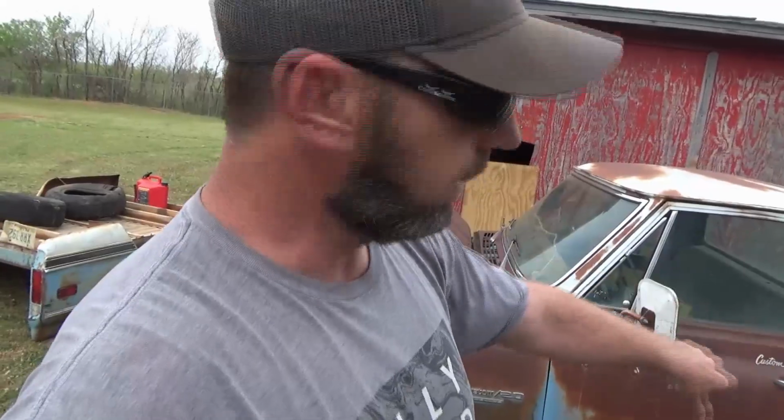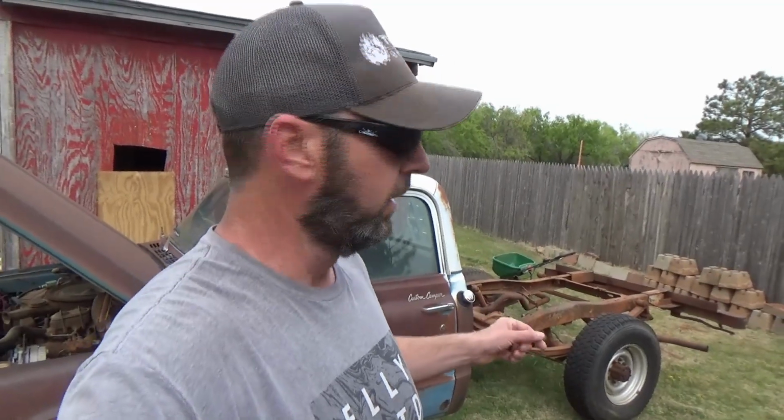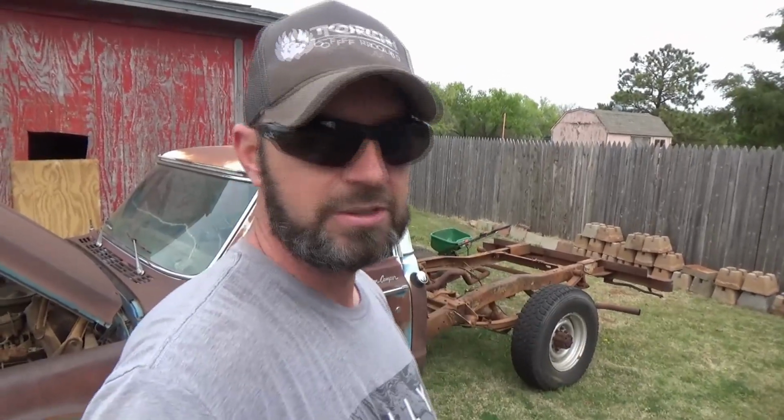So I'm going to take you through, show you the inside of it. We'll get underneath it and look a little bit, and then I already came across a bed. Now I've had this thing about 3 weeks, and I already came across a bed, and I think we might be able to actually just save the old patina look and not have to go through and repaint the whole thing. I'd like to keep it looking kind of like this, but get it running really good. So anyway, I'm going to take you through the truck now.